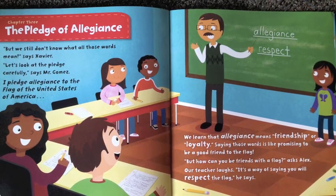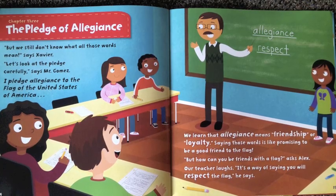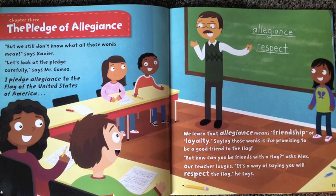"But how can you be friends with a flag?" asks Alex. Our teacher laughs. "It's a way of saying you will respect the flag," he says.